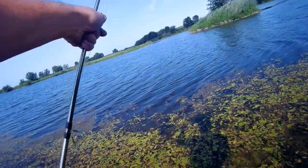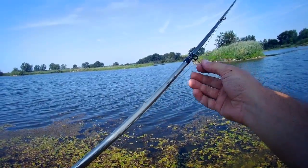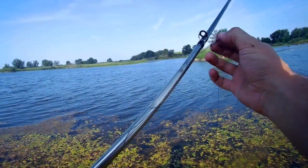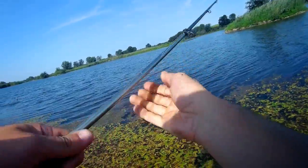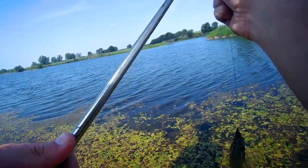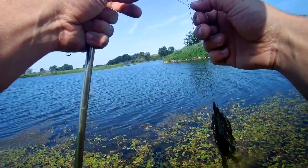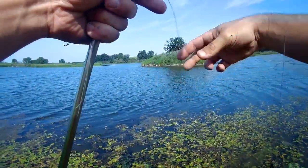Heck yeah. He just caught one. That's the third one out of this lake. We actually switched lakes from the one that we were fishing. We weren't having much luck over there, so we went ahead and came over here. And this one's proven to be a whole lot better. Either that or the bite was just slow early this morning.